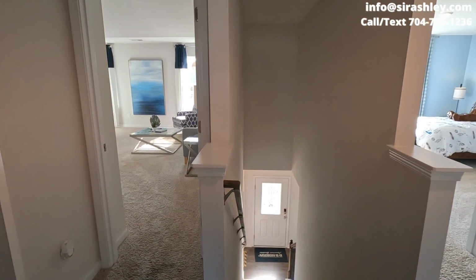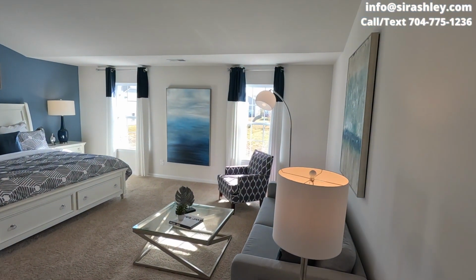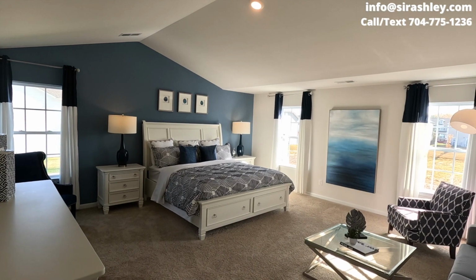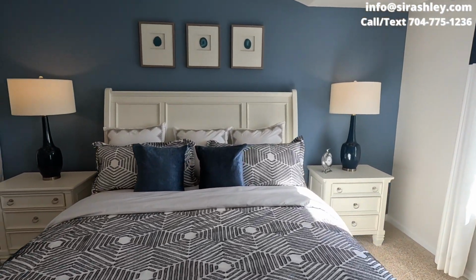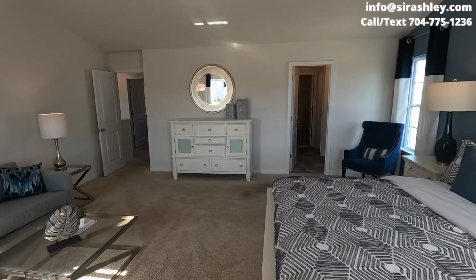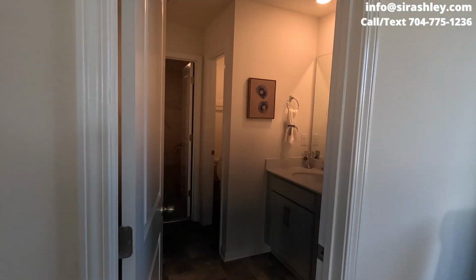Now granted, you are 20 to 25 minutes outside the city center, so you're gonna have to drive. This is the laundry room. But I believe the value proposition is here because look at this owner suite. Vaulted ceiling, absolutely stunning and extra large. Now, if you wanted something for $300,000 in Charlotte, in uptown Charlotte, the whole apartment would be this size right here of your owner suite. Now let's go into the owner suite bathroom.